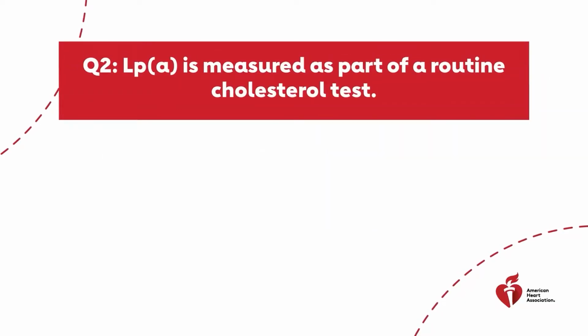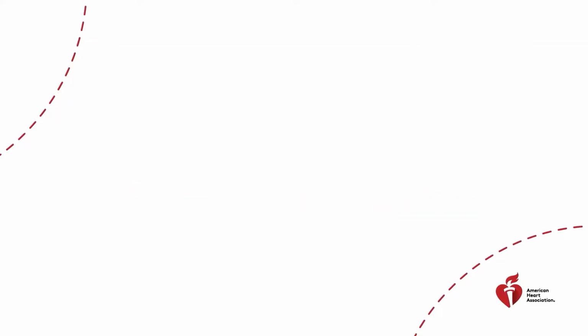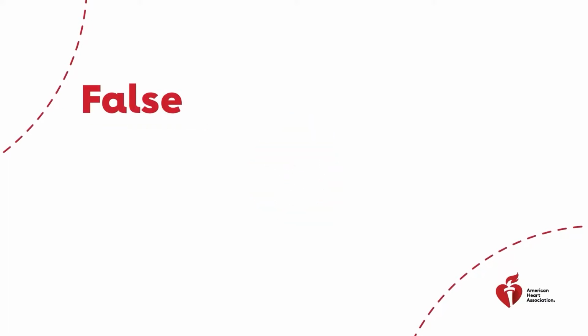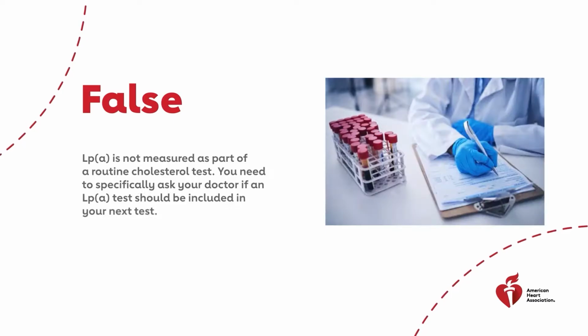Lp(a) is measured as part of a routine cholesterol test. True or false? False. Great job. Lp(a) is not measured as a part of a routine cholesterol test. You need to specifically ask your doctor if an Lp(a) test should be included in your next test.